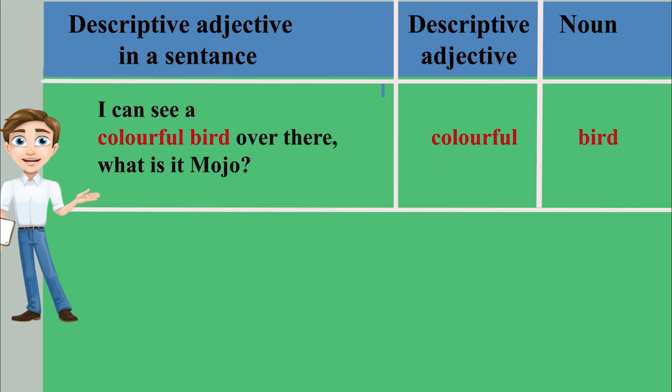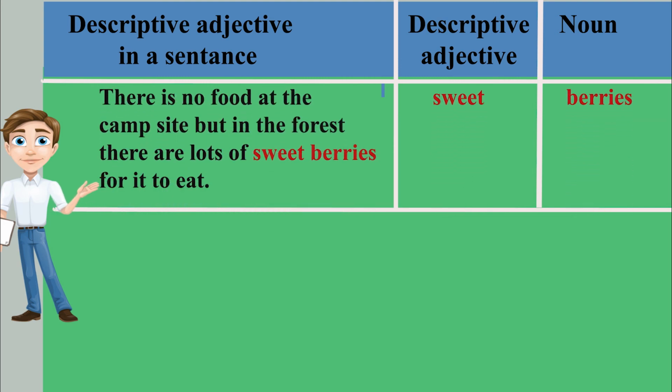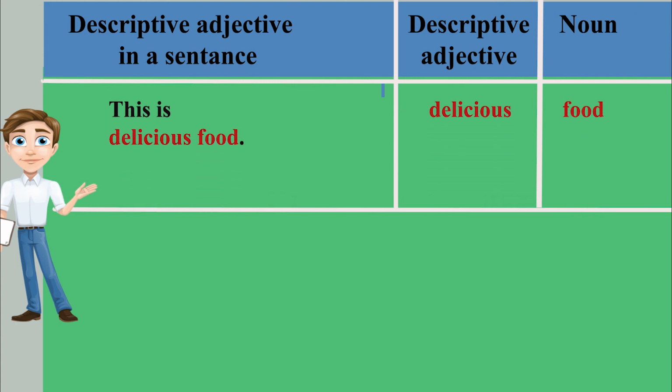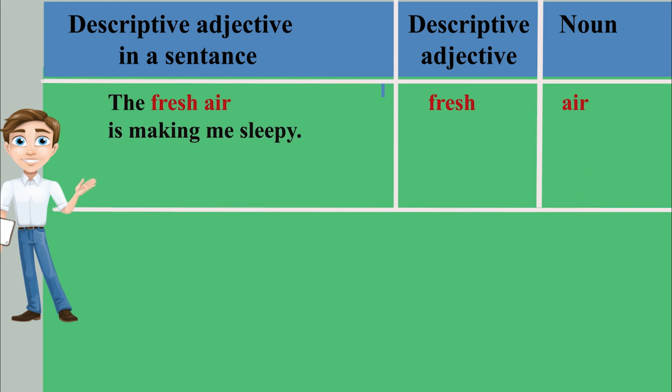I can see a colourful bird over there. What is it, Mojo? Look, there is a brown bear in the distance. There is no food at the campsite, but in the forest there are lots of sweet berries for it to eat. I'm ready to cook the fresh food. This is delicious food. I never saw so many bright stars in the sky. The fresh air is making me sleepy.